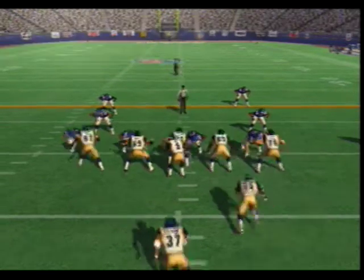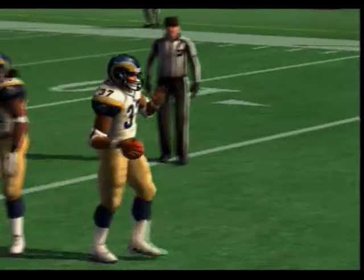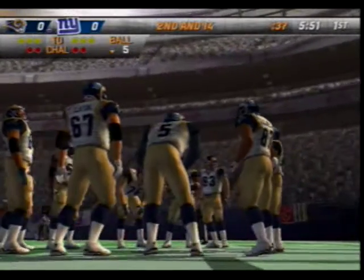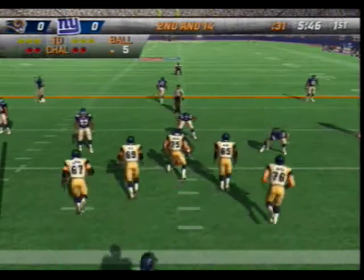New York lines up in a 4-3. A little misdirection. The keeper gets right in there and brings him down. That one started off poorly and only got worse. That defensive line did a better job than the offensive line, and that's how they were able to get penetration to stop that play in the backfield. Ball on their own 5.